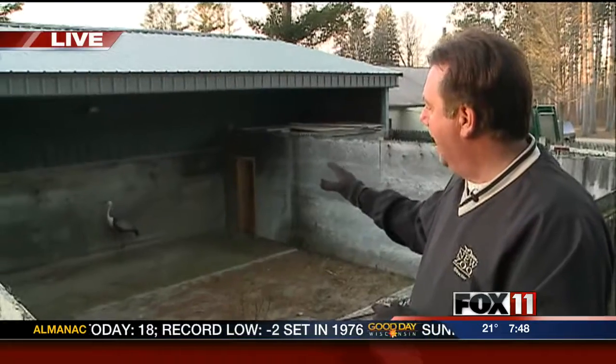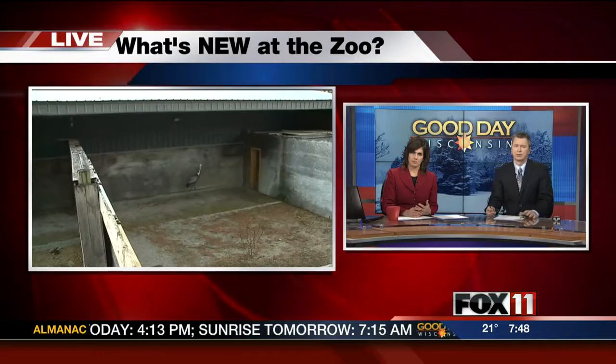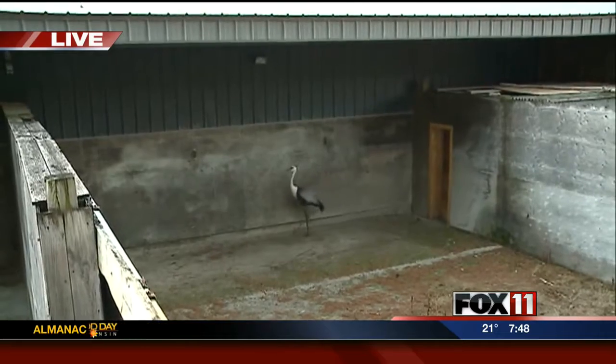Neil, so that bird's in the back area. She just goes back and forth. Is it kind of a routine thing for her in the morning, or what? No, actually right now she is not real comfortable with us up in this area because we're up higher than her at this particular point.